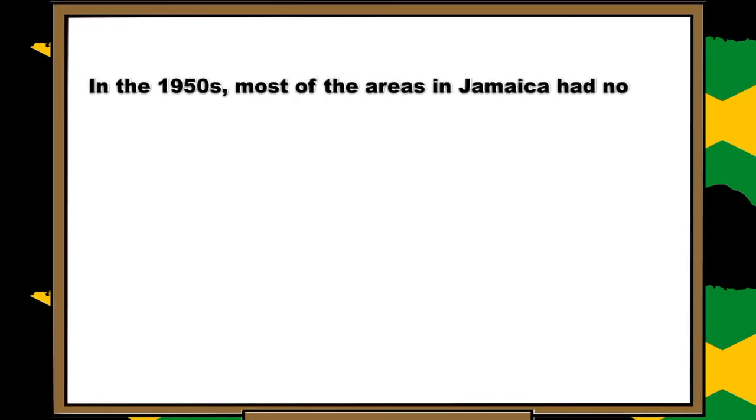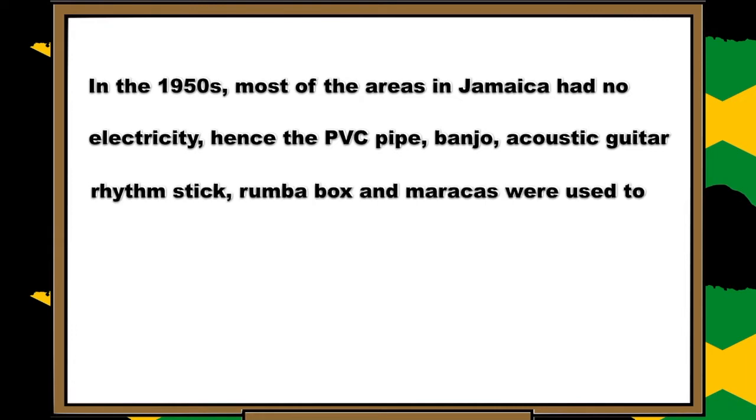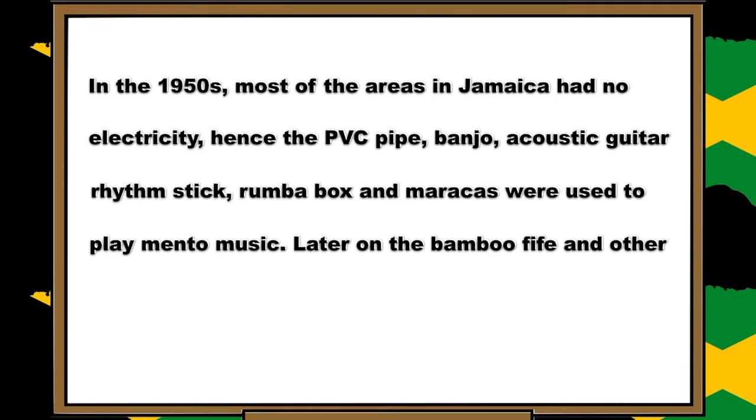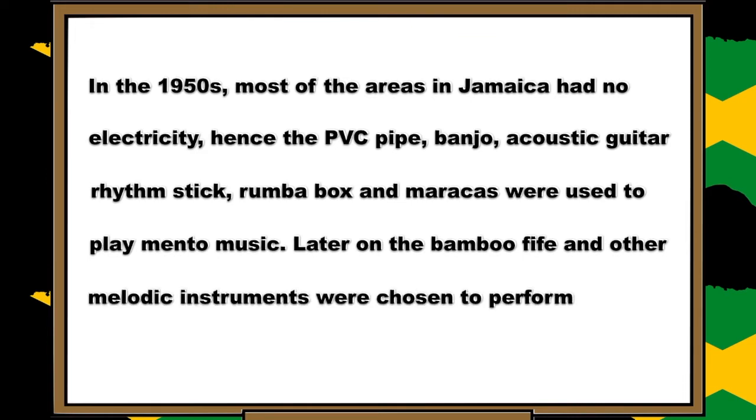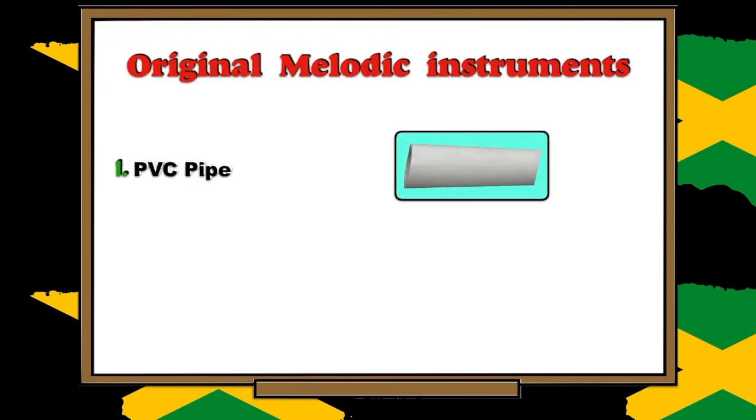In the 1950s, most of the areas in Jamaica had no electricity, hence the PVC pipe, banjo, acoustic guitar, rhythm stick, rumba box, and maracas were used to play Mento music. Later on, the bamboo fife and other melodic instruments were chosen to perform Mento music. Original melodic instruments: 1. PVC pipe. 2. Bamboo fife.